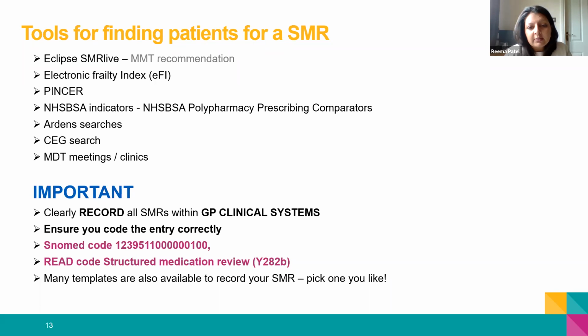So it doesn't really matter which tool you use, but the really important thing is when you do an SMR, that you actually code it correctly and record clearly that an SMR has been undertaken. There are also many templates you can use to record your SMR as well. Things like Eclipse or the SMR reviews, or EMIS have one as well. And I think System 1 and Ardens also have one as well.